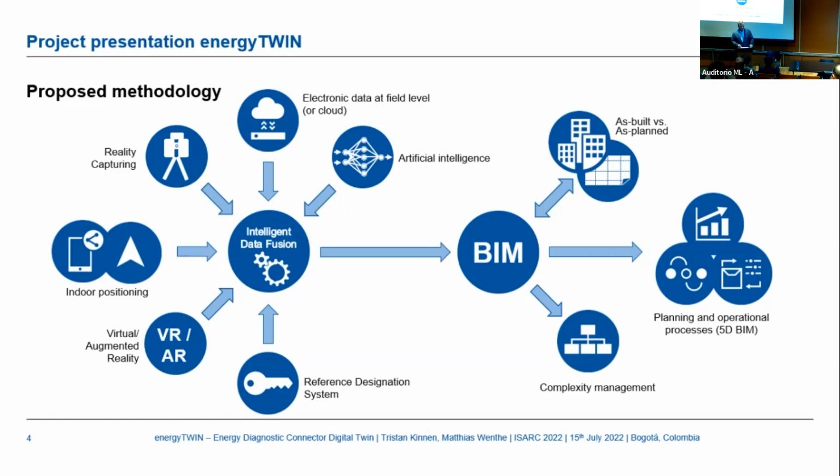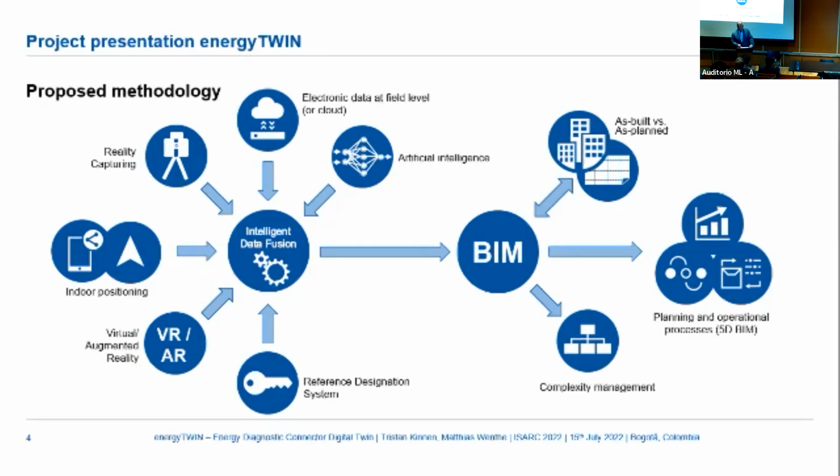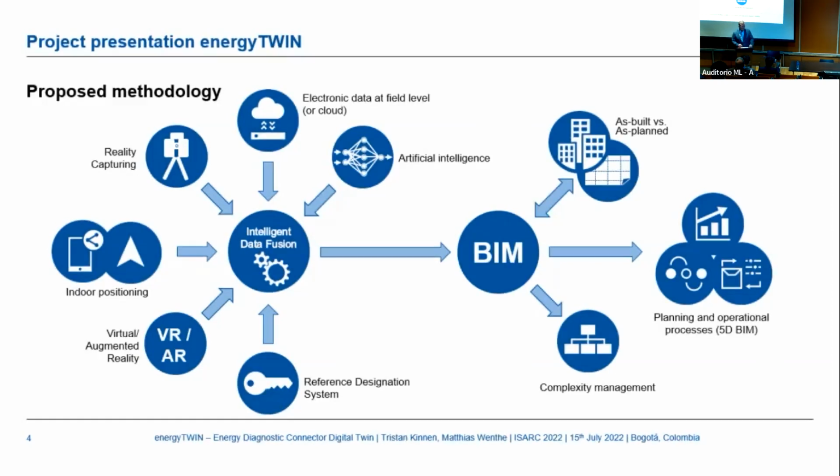And we give every component of the TBE a general identification. We also designed a reference designation system. From all these components, we bring them together for an intelligent data fusion. From this we can automate the comparison of as-built and as-planned, so that as a result we get as-is BIM, structured data from the components of the TBE, with which we can deal with complexity management. For the future, for planning, operation and processes, we are then dealing with a 5D BIM to optimize the TBE systems.